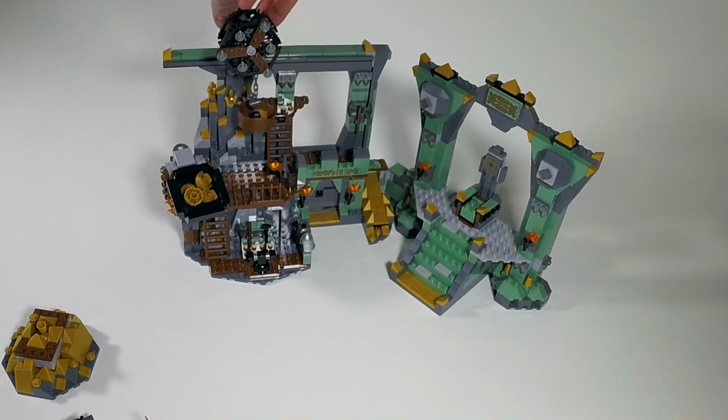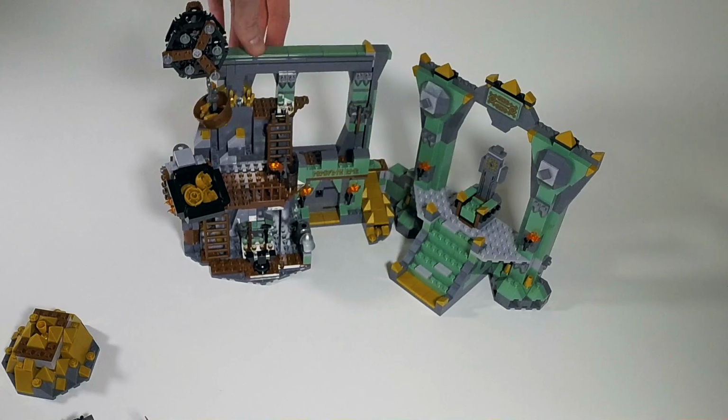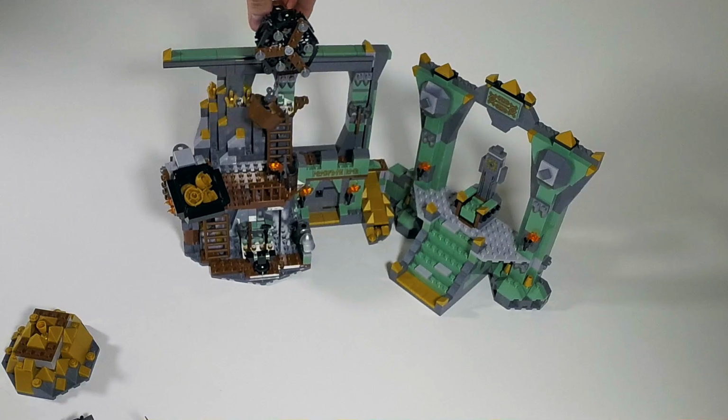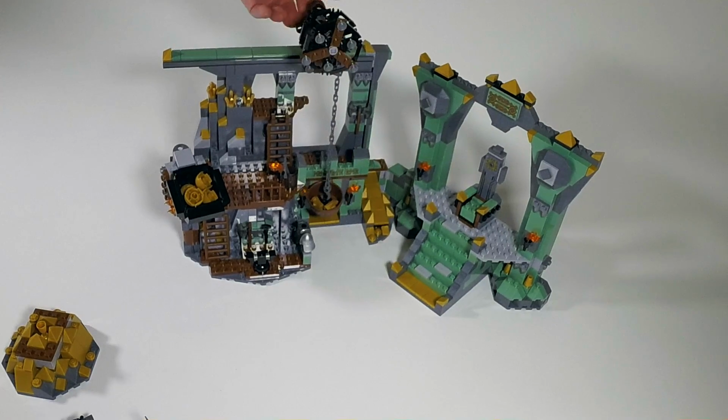So next we have this cart that slides along these hinges here. So it's pretty cool, slides pretty well. Any reason it's not sliding well might just be because I didn't push down the bricks well enough. And then of course this little contraption here spins and you can raise the bucket up and down.